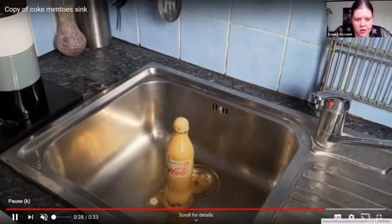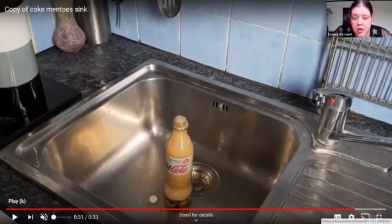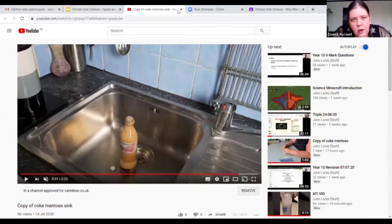So if you've got a nice big sink like mine, you can sort of say to your parents, well, Miss Wanstall did it and she didn't make a mess of her kitchen. So you should be okay on that. Obviously don't quote me. If it does go everywhere, then clean it up. It might fall over. That's one of the big issues that you can sometimes get with it.